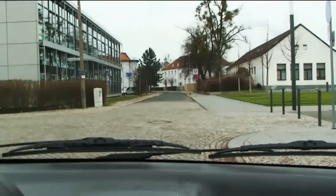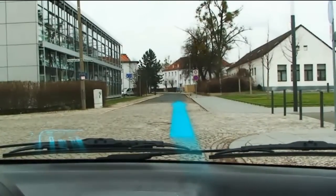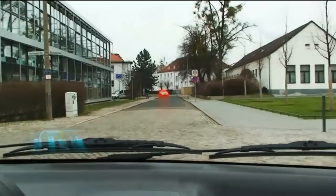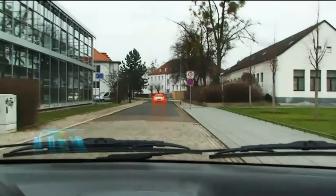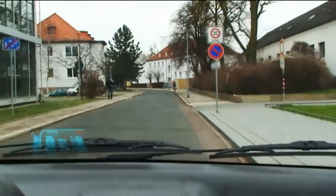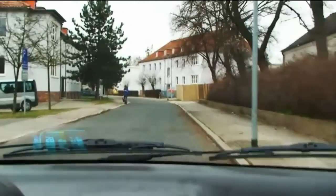Now let's see it all put together. Lower left-hand corner, we have miles per hour and what gear we're in. We've got an arrow pointing on the road showing which direction we're traveling. As we see a car coming down the road, it's highlighted in red to make the driver aware, and it's green when it's safe to pass by. As a pedestrian goes into the road, they turn red, and then back to green once they step up onto the curb.